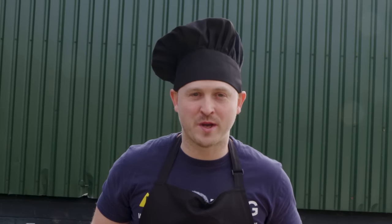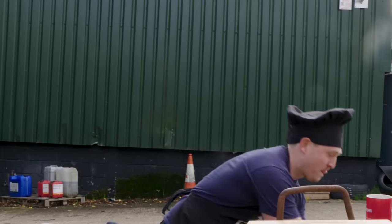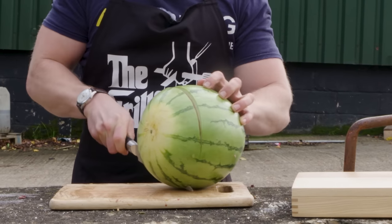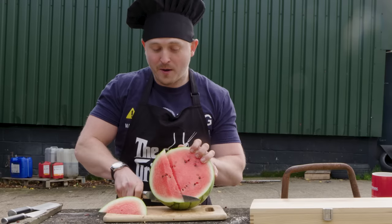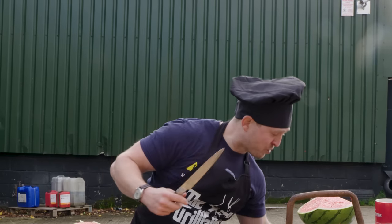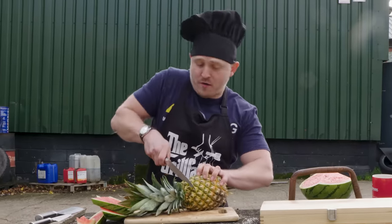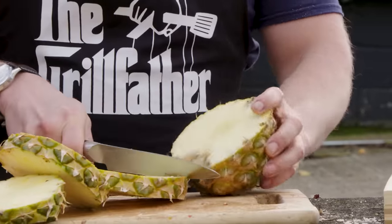I think there's one more knife that we haven't used yet, right? It's this big one. It's the big stabby one. Shall we start with a watermelon? Go on then. I've also brought along a pineapple. I don't know how to prepare these, but I think you have to chop the head off. There is literally minimal effort going into this.